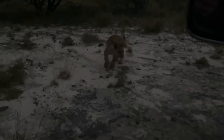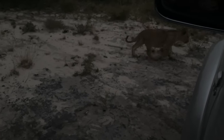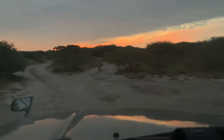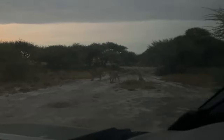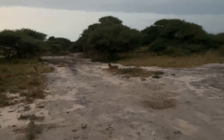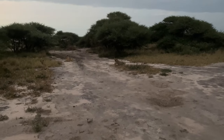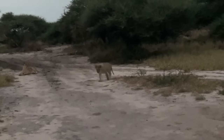Starting early once again paid off, and basically in the exact same place as we found them the day before, we found them again just walking down the road. And as you could see, those lions with the cubs, they basically just chilled around the vehicle, coming right up to the car, especially the baby cubs, very inquisitive. And so once again, it was coffee with the lions, and that is pretty epic.